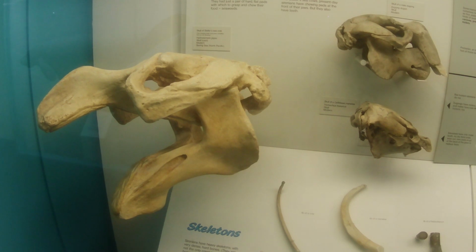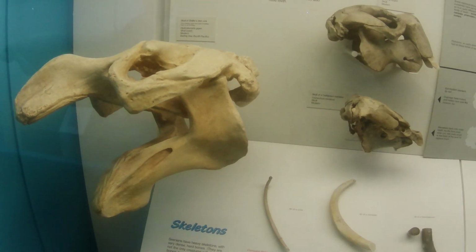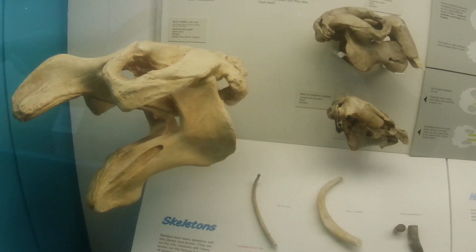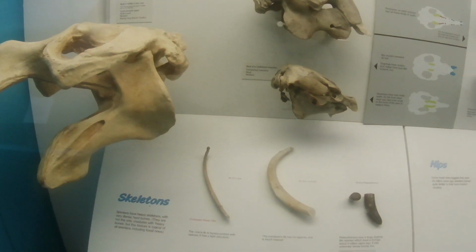When you look at the size of some of these skulls and teeth, it's amazing to think about what's out there, because I believe we've only actually explored about 5% of the world's oceans. When you think about it, think about how big it is. So it's amazing to think how big these creatures are or were, basically. Very interesting.